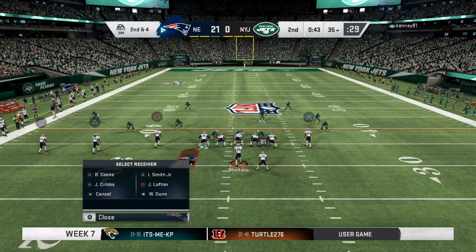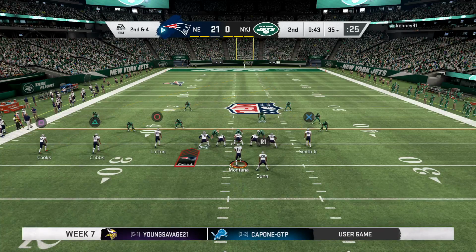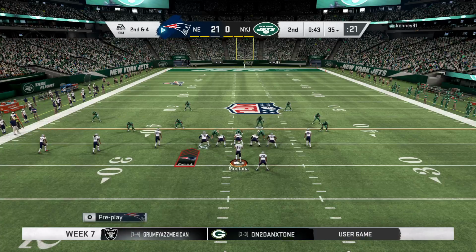Mike 48, Mike 48. Yeah, you don't want none. Check 48's the mic. Check 48's the mic. Right here. He's coming. Look, squeeze.